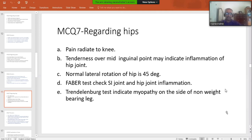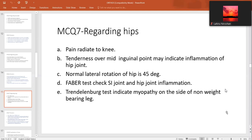So normal lateral rotation of the hip is about 45 degrees. True. You know how you do that. You flex the hip at 90 degrees, flex the knee at 90 degrees, and then you rotate that. It's 45 degrees lateral rotation, and the medial rotation is also 45 degrees.